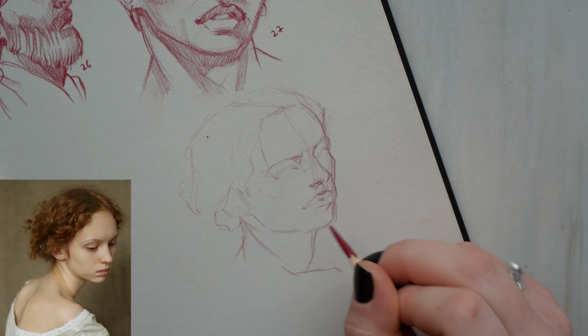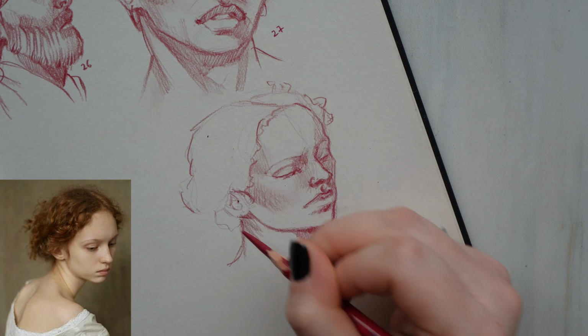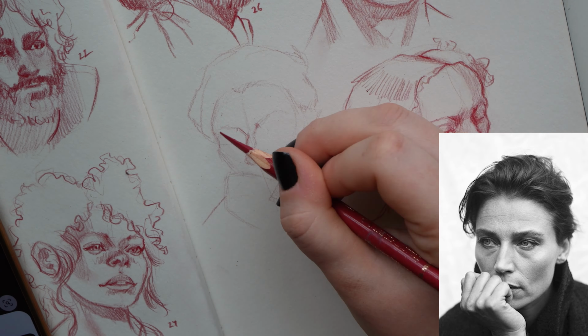With this spread, I started to capture a better likeness of people from the reference, which I was very proud of. However, I spent more time than usual on these heads: 3 hours 14 minutes.